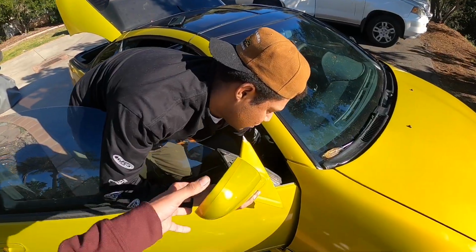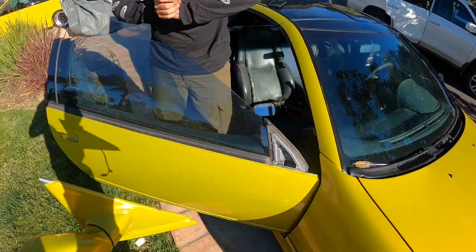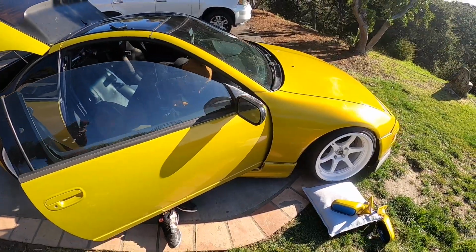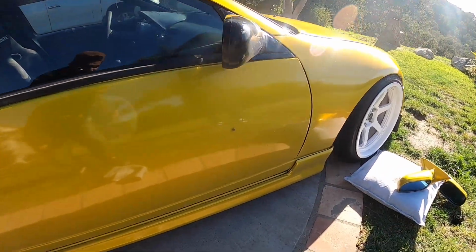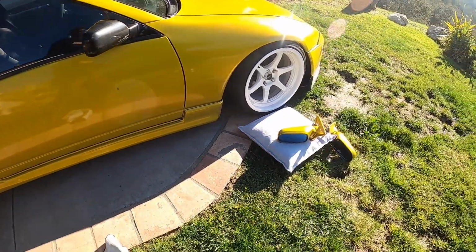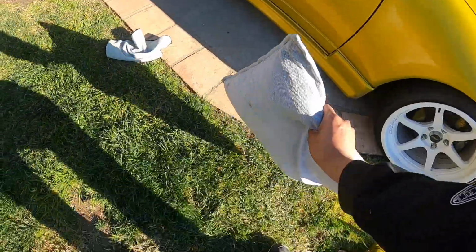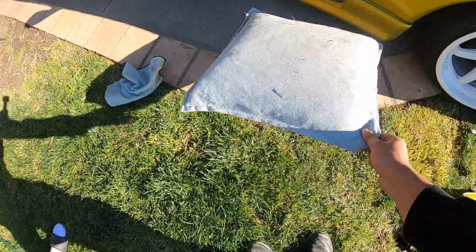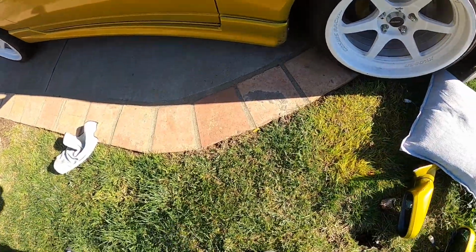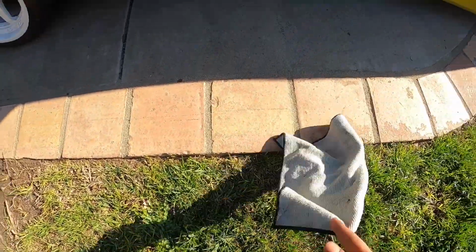Hey, can you hold this really quick? Thanks. So I was trying to clean off the mirrors really quick and look at this spider. Dude, I'm gonna... Hold on. Where'd it go? Uh-oh. Damn, I don't know where. That's kind of scary. Hopefully it doesn't bite me or something.